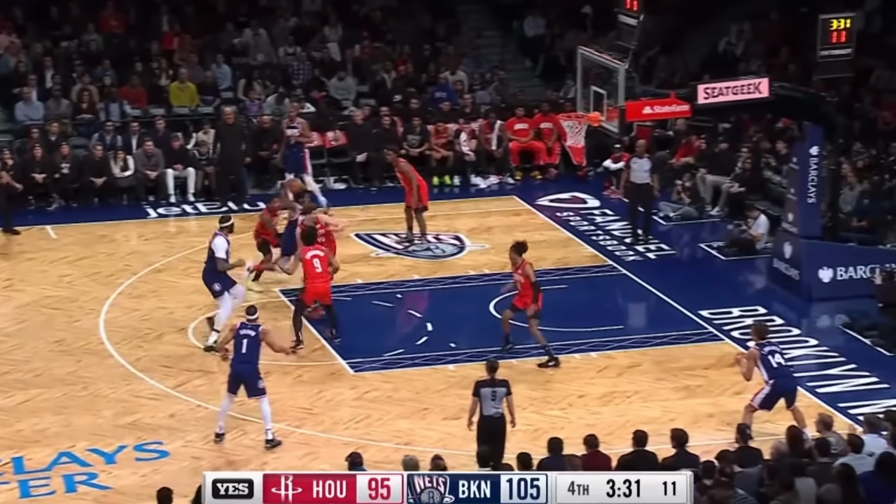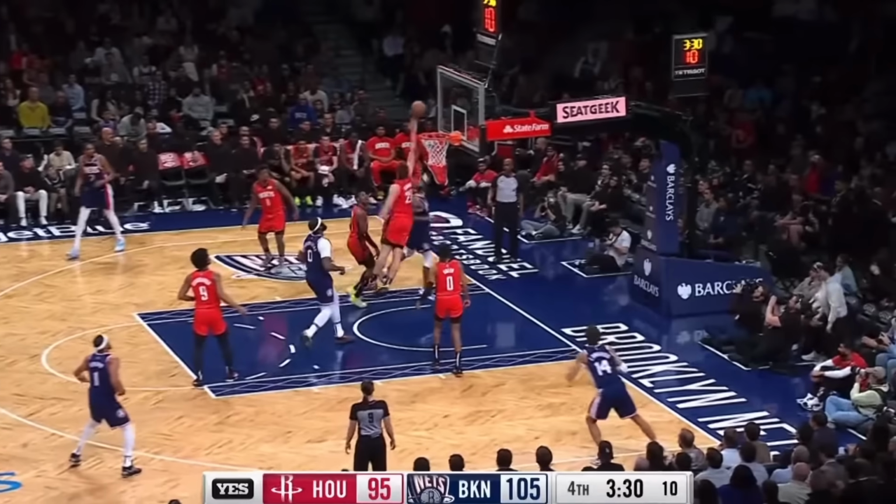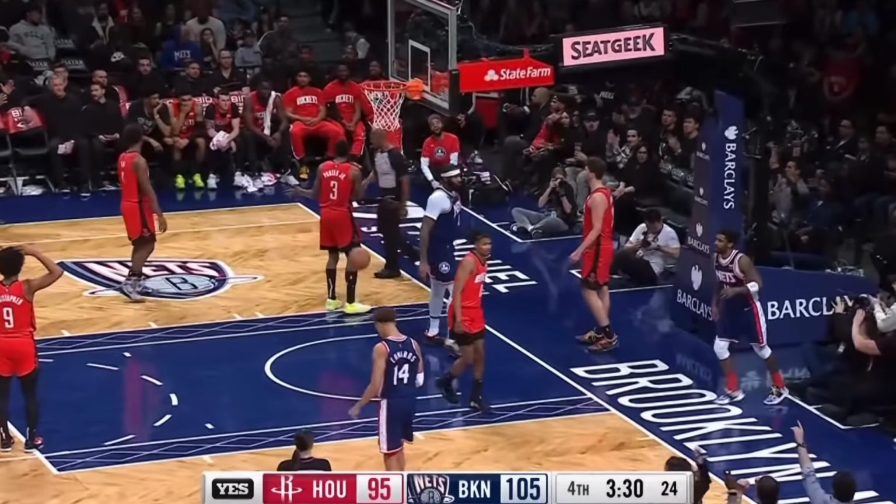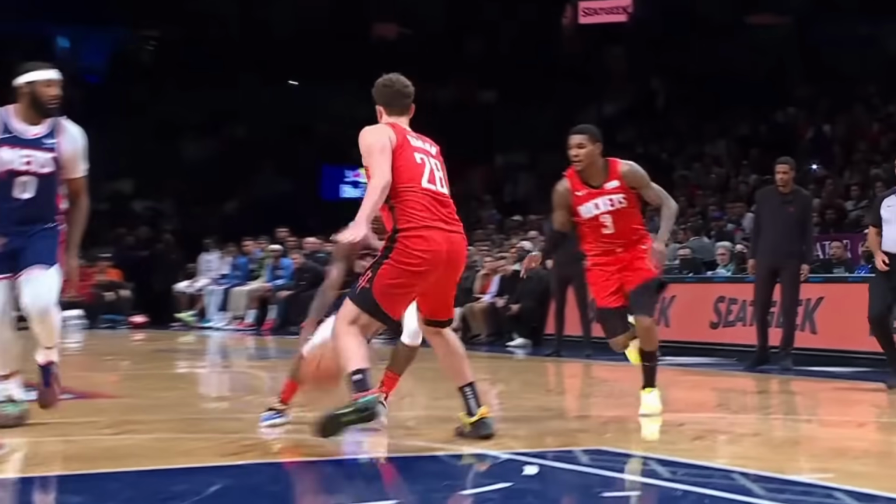Kyrie uses one of his signature high ball cups to get past Alperen Sengun for the layup. Of course, nothing we haven't seen before. This is one of the best finishers in NBA history, using the court as a canvas for his artwork.